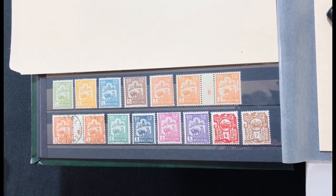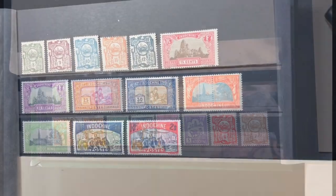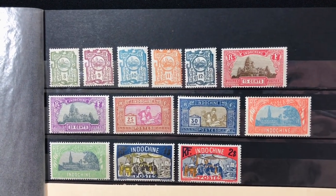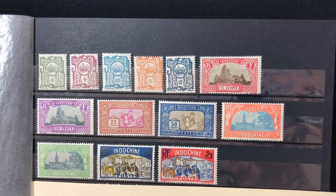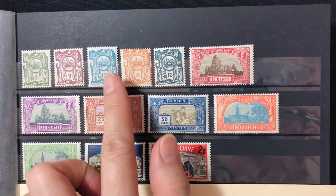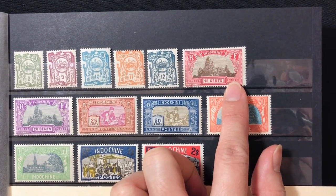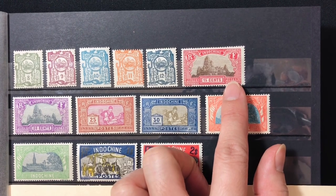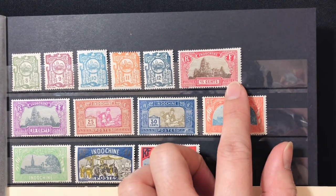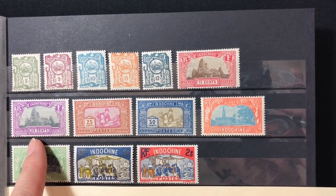There's a 6 cent deep red and a 7 cent light brown. This set is the 8 cent gray green, the 9 cent red violet, the 10 cent light blue, and the 11 cent orange, and the 12 cent myrtle green. And then we go to the 15 cent, and that is a picture of the Angkor Wat in Cambodia. There is the 15 cent, and that is in dull rose and old brown. The 20 cent, that's violet and slate.